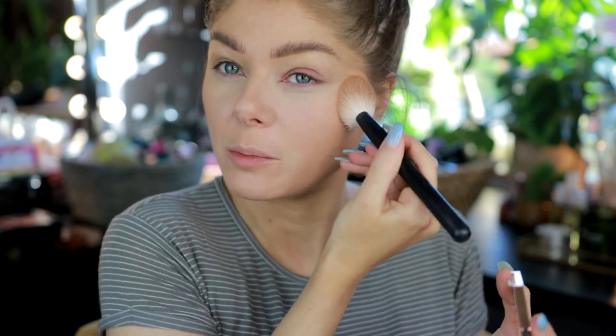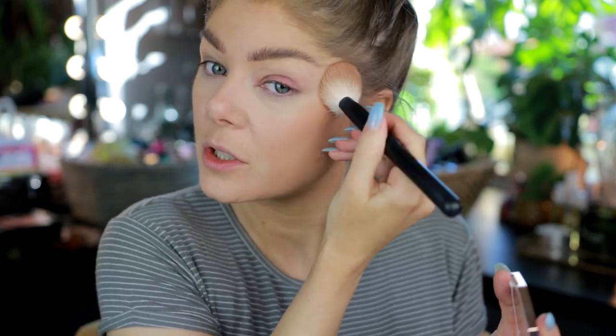I'm just gonna put a little bit to get some dimension back to my face. I'm not gonna do super much, just to get a little bit of dimension back and put some warmth on my cheekbones and up here. Let's do some kind of glowy blush as well.